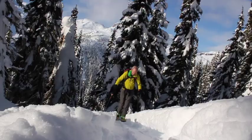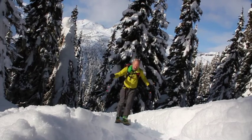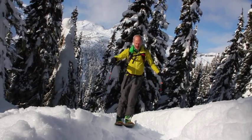Hey, it's Andrew again from BackcountrySkiingCanada.com. Just finishing up a great climb up the peak opposite where the Journeyman Lodge is, and we're wrapping up our trip here.